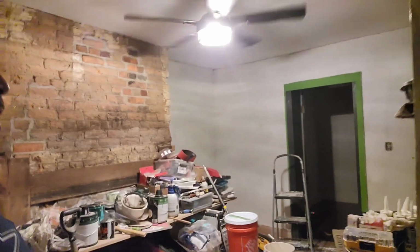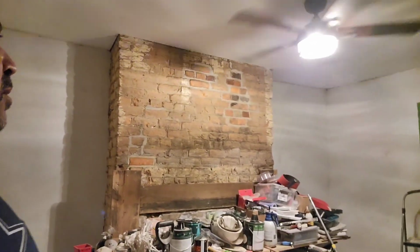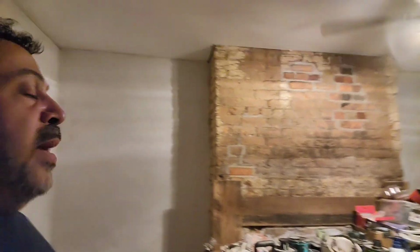They look pretty good as it is right now. But in here, look at the walls. That just changed the room completely, getting that done. It's amazing, still looking at these walls, seeing them plastered and pretty much flat again.